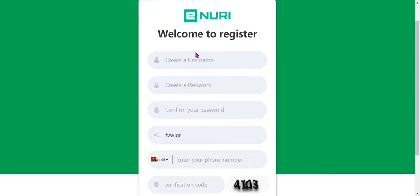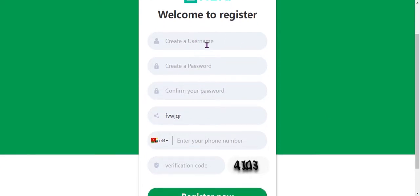It will take you right over here where you just have to register. This is where you use your username. You can put any username that you want. Then you put the password, you can create any password that you want, and then you confirm the password again.